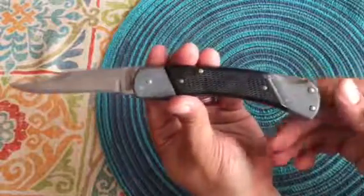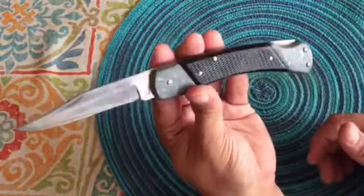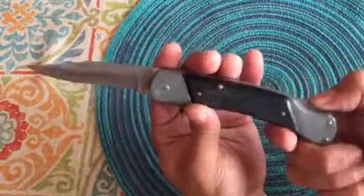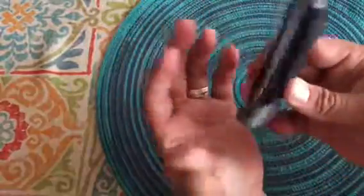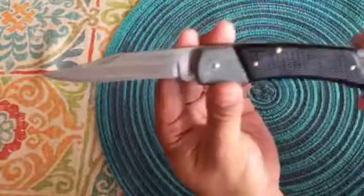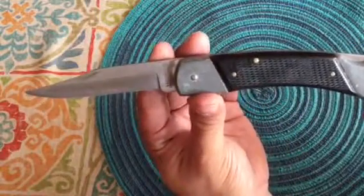I might put this up for sale on eBay and see what people are willing to give me for it. It does lock open. It does not lock closed. And it looks like most of the blade is there. I'd say maybe, what?